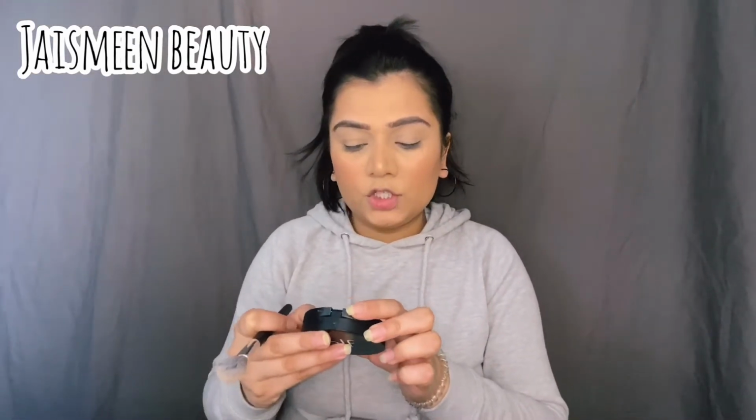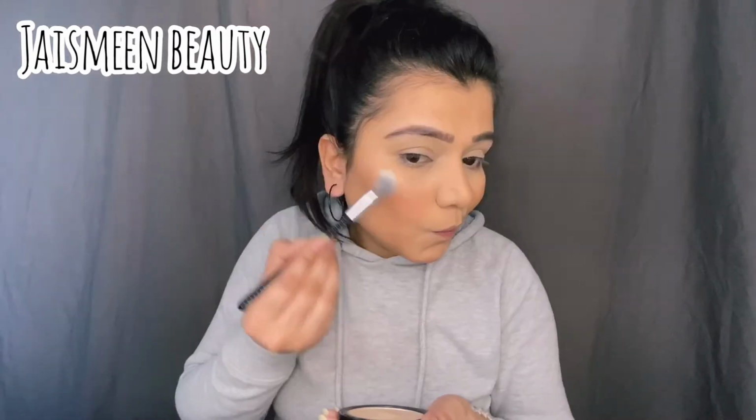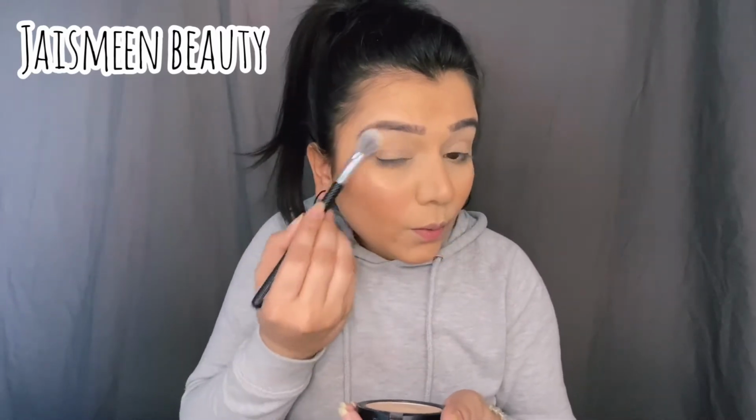Now for highlighter, you guys know from, oh sorry, it's so dirty. From DRUGSTORE, it's the e.l.f. highlighter, shimmering highlighting powder in the shade Starlight Glow. I never noticed this shade before. That's how it looks. Okay, we're glowing.